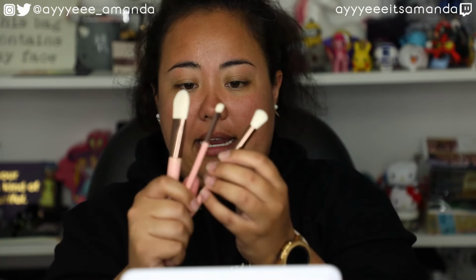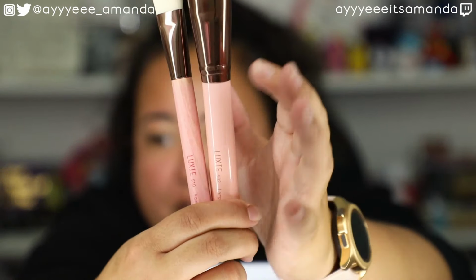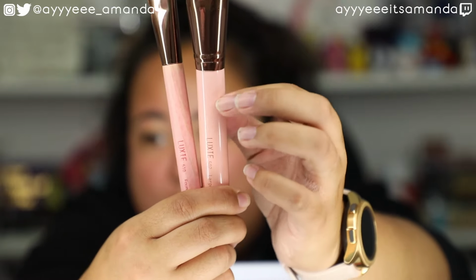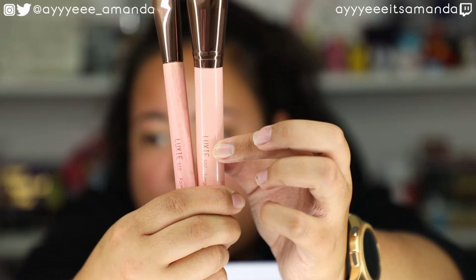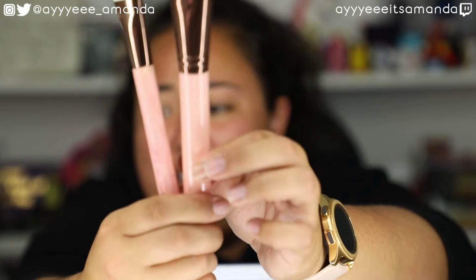We also received some in our festival box a couple months back, which I have been using nonstop. Ooh, I really like how these handles feel. They're still the traditional baby pink, but they look a little wooden. And these are plastic, so I don't know why I clicked them because they make the same noise. But maybe if I show them, you can tell a difference. Okay, there you can tell it's a little wood, and then this is very sleek. It looks shiny. Hopefully y'all can tell the difference.